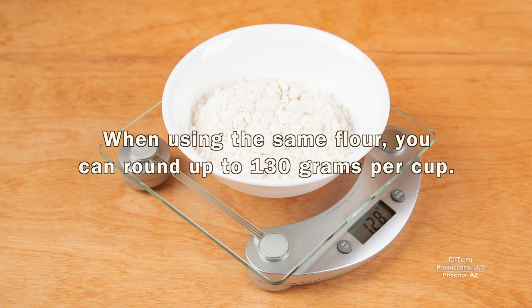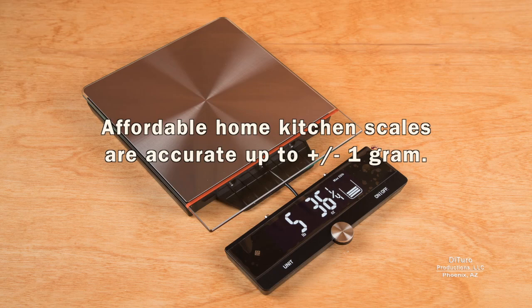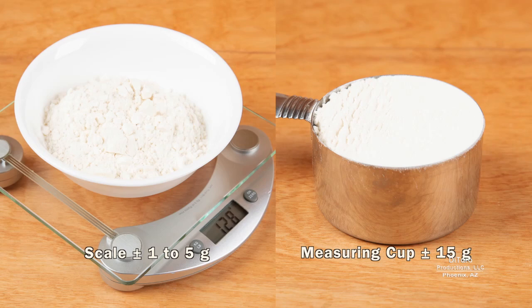When using the same flour, you can round up to 130 grams per cup. Affordable home kitchen scales are accurate up to plus or minus 1 gram. That's a significant improvement compared to a measuring cup that could be accurate within plus or minus 15 grams.